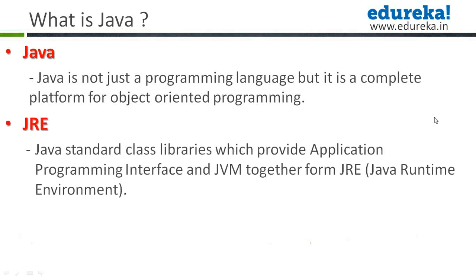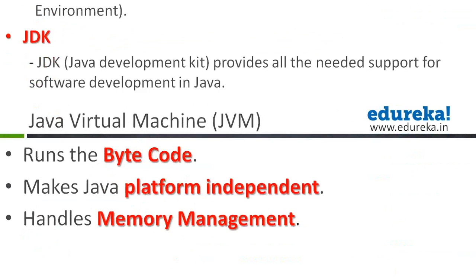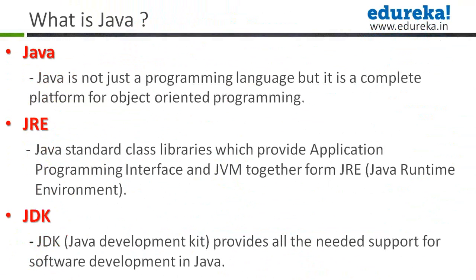What is JRE? JRE is the Java Runtime Environment. Whenever you have to run a Java application on your system, you should have JRE installed. You'll find JRE when you go to the C drive, then program files, and then you'll find a Java folder. In that Java folder, you can find this JRE. Many applications are Java applications, hence you should have a JRE installed on your system as well.